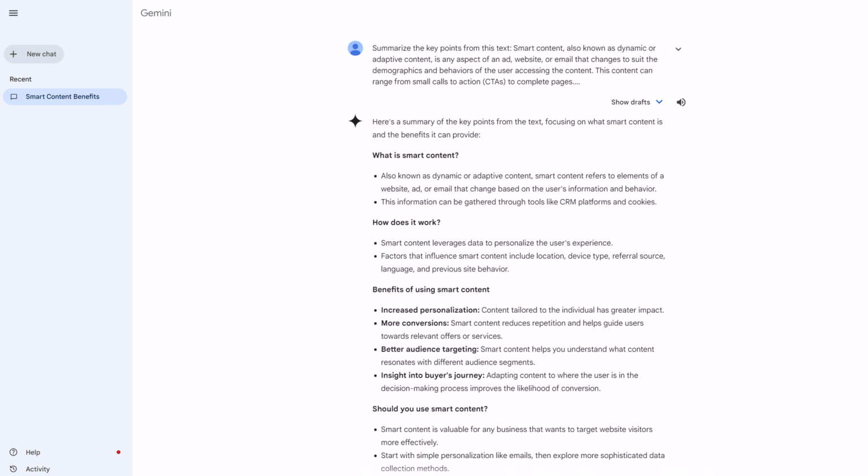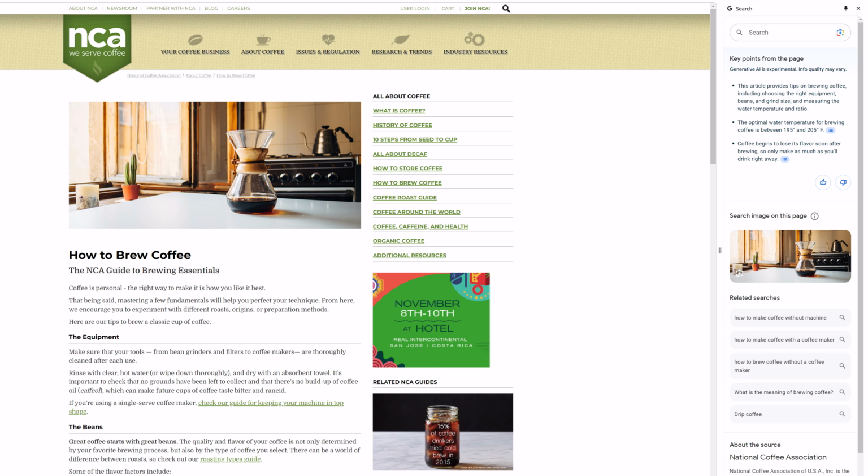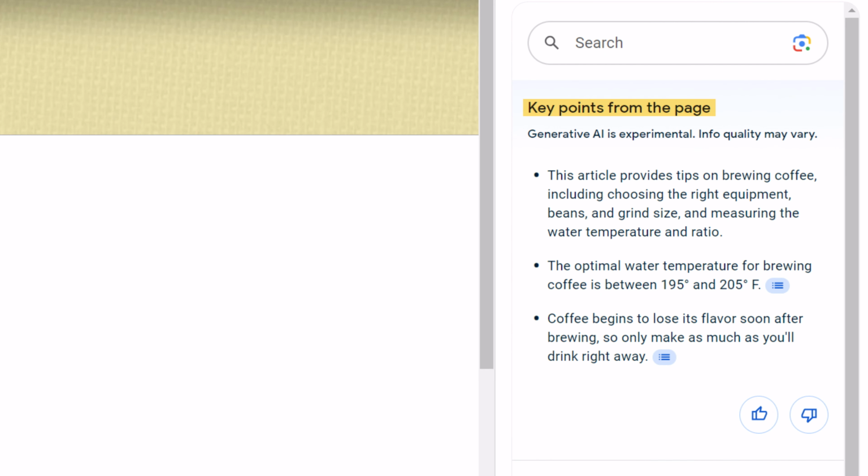Plug your content into an AI tool like Gemini and ask it for the key points. You can also use SGE while browsing to see what it recognizes from the content and what Google knows about your business. If an AI tool can't understand your content or what your business does, a person probably won't either. And again, it all comes down to user experience.